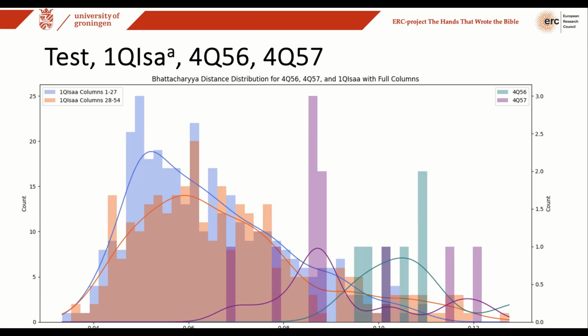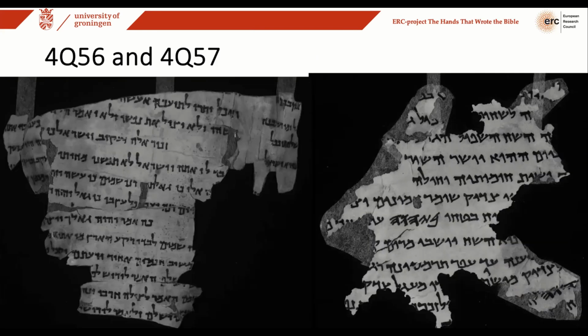So, for example, the difference between 4Q56 and 4Q57 is readily clear, even to the untrained eye. I will show them here. To the right, you see 4Q57, and to the left, you see 4Q56. And what is interesting is that these 2 manuscripts are in the same style, the so-called Herodian style.